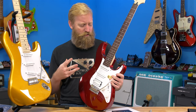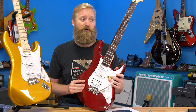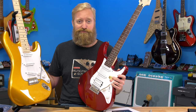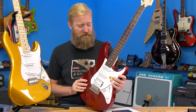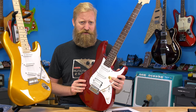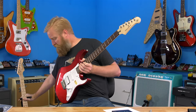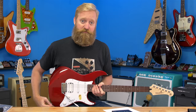And as far as which one I would recommend to a player, I think personally this one is my personal favorite out of the two, just because it is so traditionally Strat-like, where this is pretty untraditional. But I'm going to try to not let that color how I judge these. I'm going to try to let the numbers do it. So let's do some pickup sound comparisons, which is actually one of the big differences between the two.